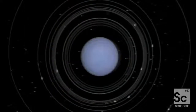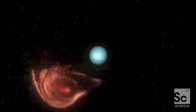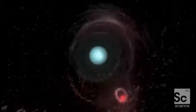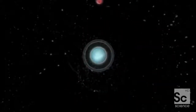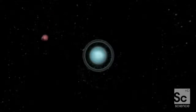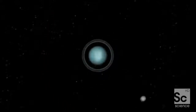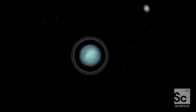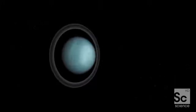Uranus has 17 known moons. One of them, Miranda, is shattered early in its life. Some of the debris forms the rings of Uranus. The rest reassembles into Miranda Mark II. That's the theory. It's unproven, but it does explain the rings.